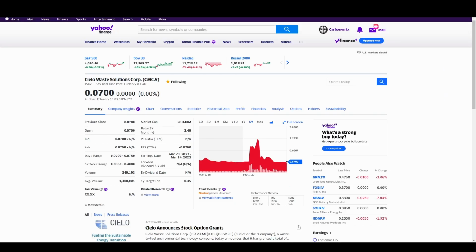This is Cielo stock, and as you can see, the price has absolutely tanked. This company has been incredibly hyped up previously, hitting a $1 billion valuation or above that, with largely nothing to show for it. And the company is on its third CEO over the span of a few years here.